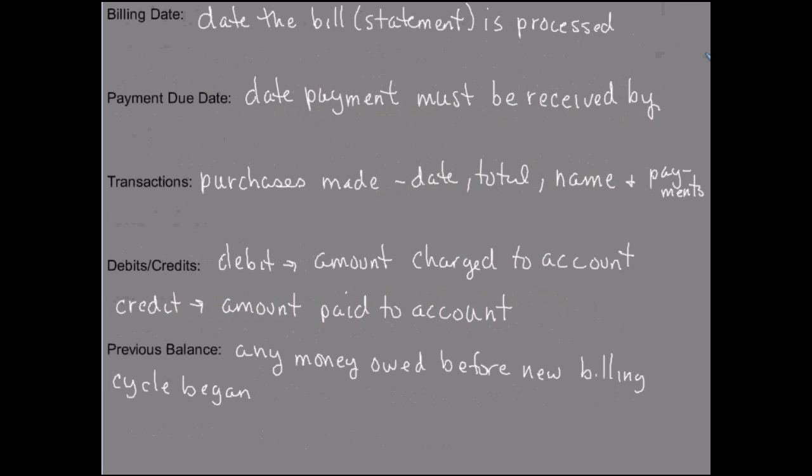On your credit card statement, it lists these things. You've got your billing date, which is the day that they process the payment, and depending on the company, that could be during the actual day sometime, or it can be after the close of business on that day and they run the reports. The payment due date is the date the payment must be received by. So not the day you mail it by, but the day they have to receive it by. If they don't receive it by this date, you'll get a late charge.